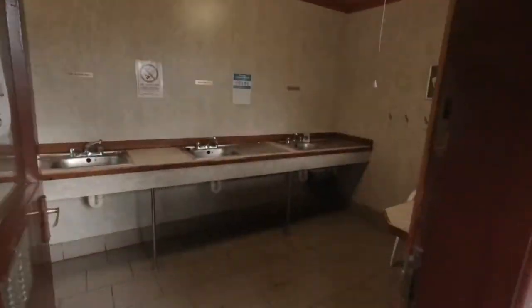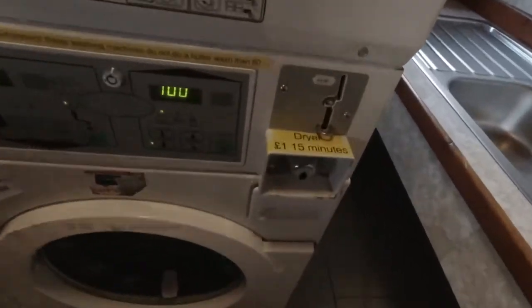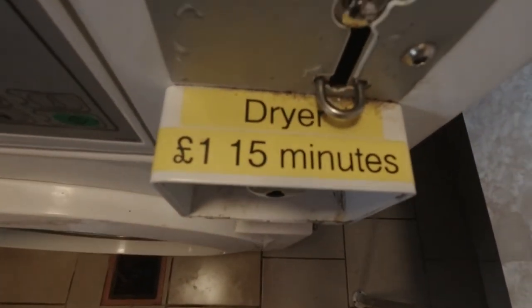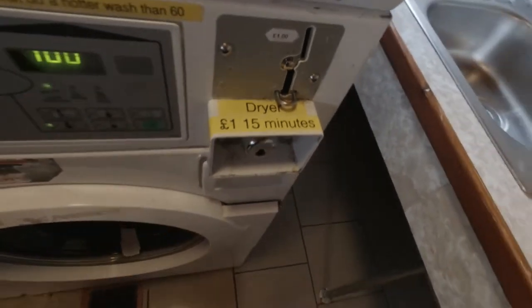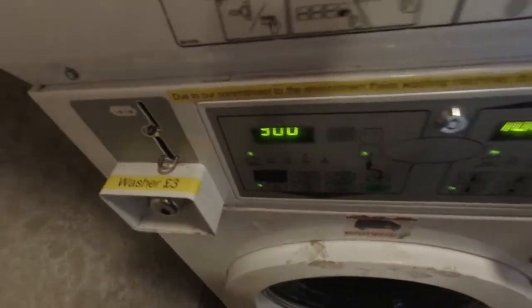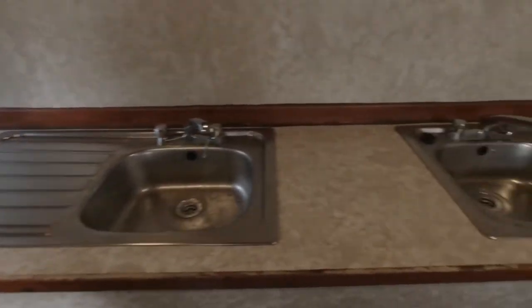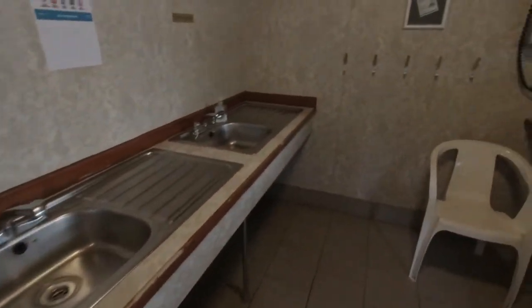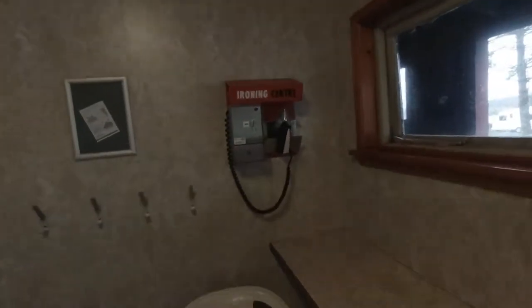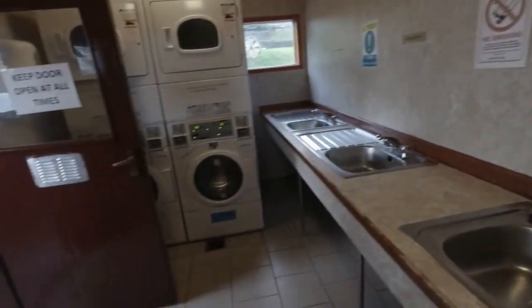This is the laundry in here, so the dryer. £1 for 15 minutes, quite expensive, but the washer is only £3. Pretty cool. Four sinks, and even an iron, in case you want to get that suit pressed for your night out. Nice and clean.